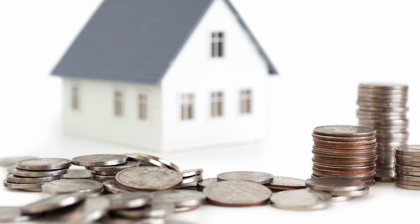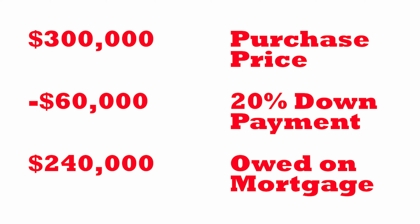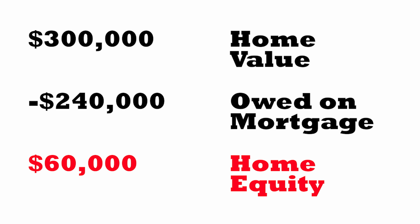Now with a HELOC, that line of credit is secured because it's backed up by the equity in your home. So here's how that works. Let's say you purchased your home for $300,000 and you did the standard putting 20% down, which came out to $60,000 down. That means you owe $240,000 on your mortgage. So the difference between what your home is worth and what you owe is what's considered your equity. So right from the start, you have $60,000 in equity.